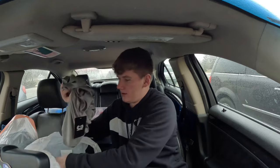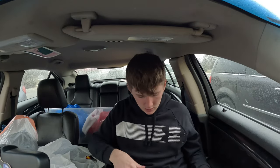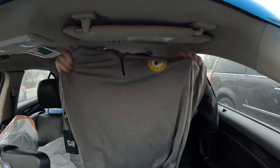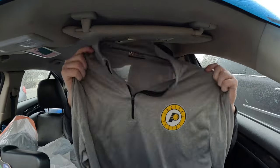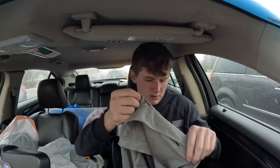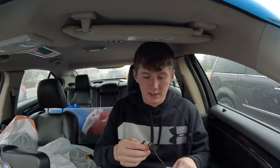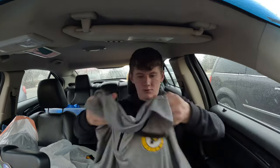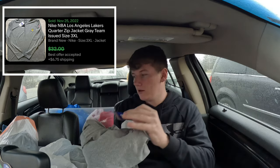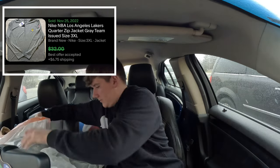The last shirt that I got was this Pacers. Pacers are good this year. So that's another reason I got it. And then I also got it because it's new with tags. And it was only $4.99. Pretty nice little piece. It'll do well. New with tags. And that's all the clothes I got.